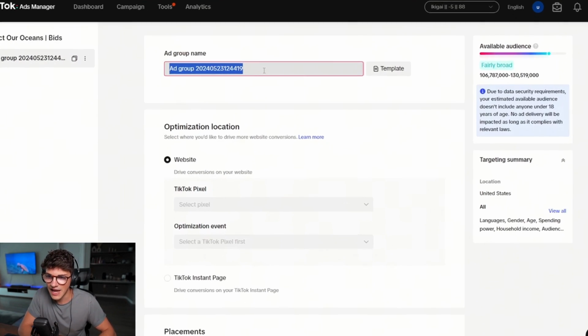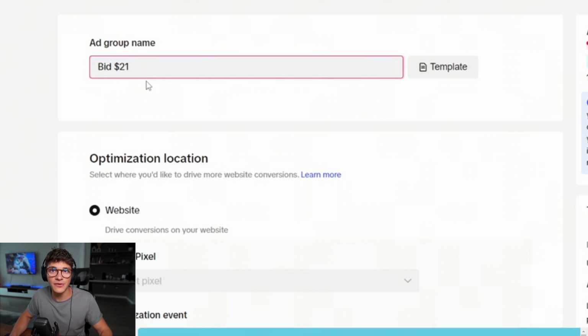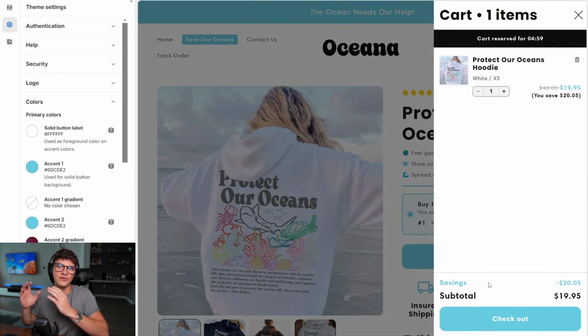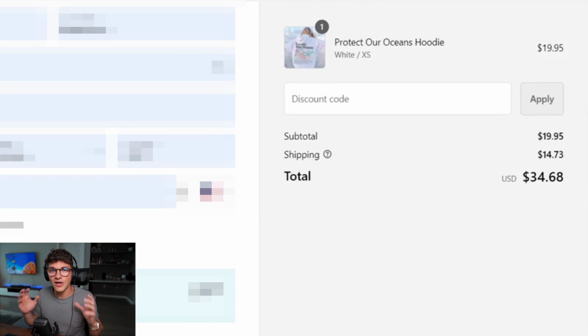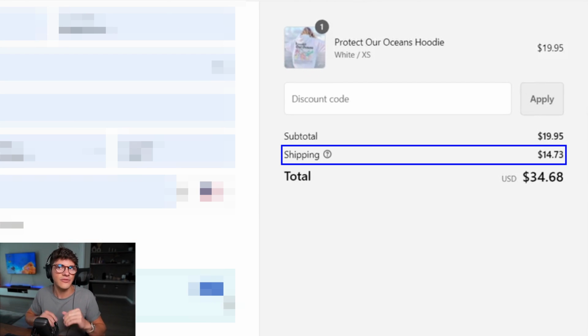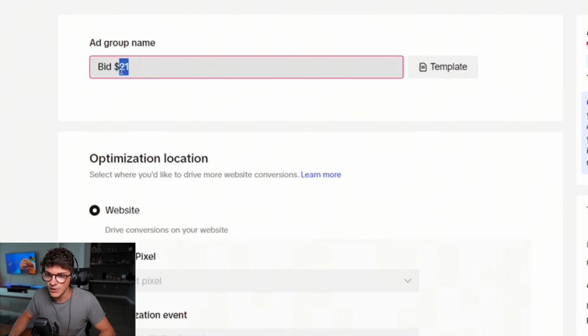For this first ad group name, we will call this bid followed by our break-even point. And in my case, my break-even point is $21. How do I know that? Well, remember, when the customer goes to checkout, the total's like $34, $35, and then my cost to ship one hoodie out is around $13. So when you subtract the 2, you are left with $21 as my break-even point. But in your case, you'll have a different number here, so put that in.